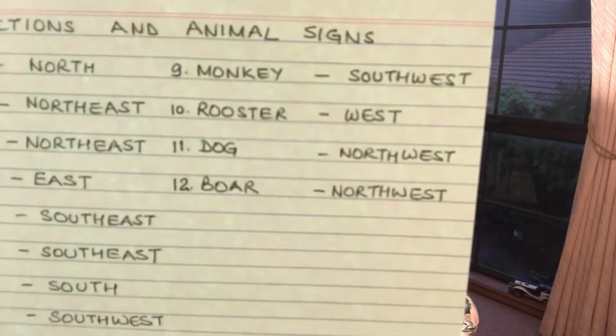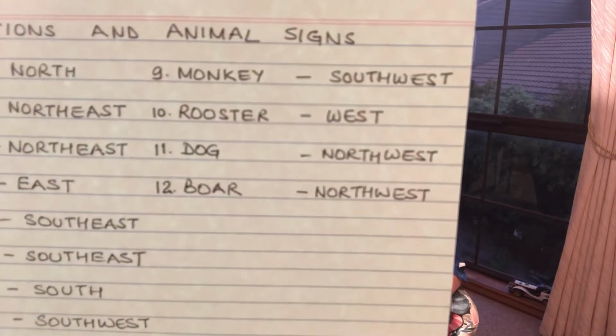But before I go into the monthly Flying Star chart, I'm going to quickly talk to you about the 12 animal signs and their directions. I'm going to show it to you first so that you can see and read it.